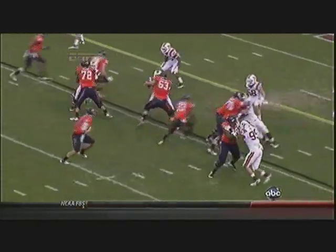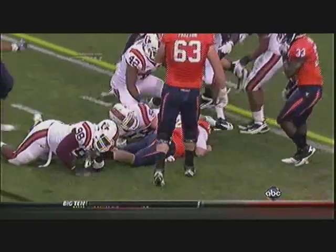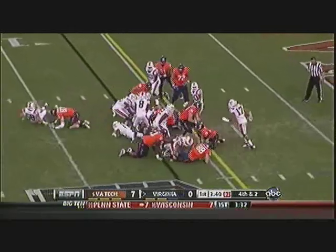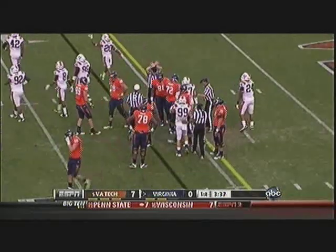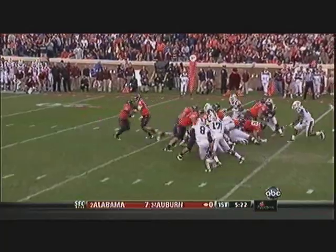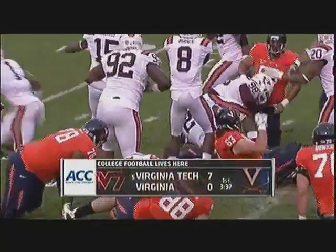In the middle of your screen there, number 98. He's only a sophomore, 300 pounds. Does a nice... Parks, tripped up. Jack Tyler surged into the backfield and cut him down. They wanted to go after the field goal, but Tyler had other ideas with this fantastic fourth down stop.